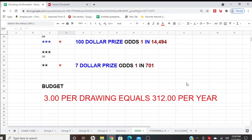So I wanted to give myself some perspective. And that is, if I spend $3 per drawing, there's 2 drawings per week. That means I will gamble and most likely lose, because the odds are so steep, $312 per year playing my game, Decoding the Powerball.